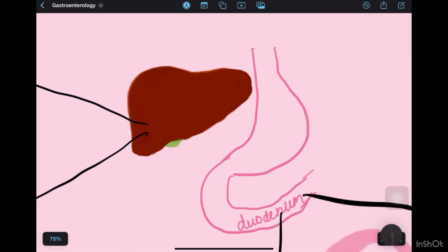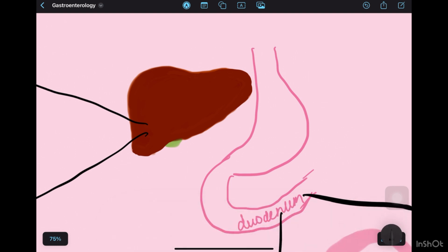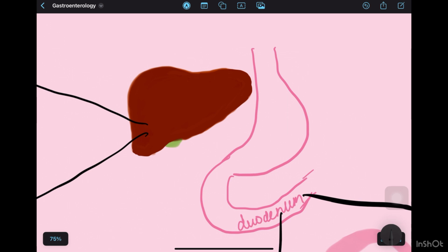Hi guys, today let's talk about hemochromatosis. Before we go into the pathology of the disease, let's look at how normally iron is circulated in the body. So, iron can be in the diet as a ferrous or a ferric form.